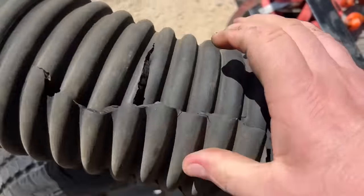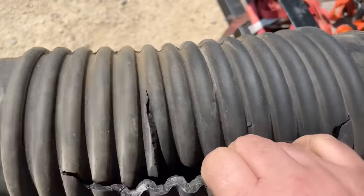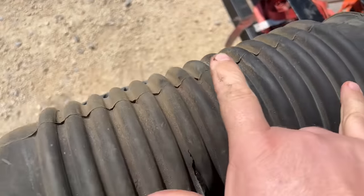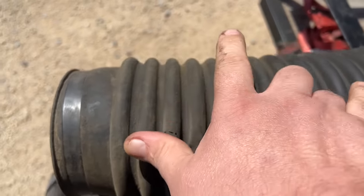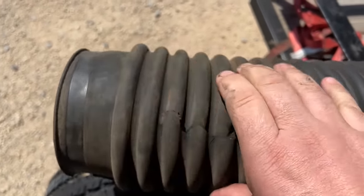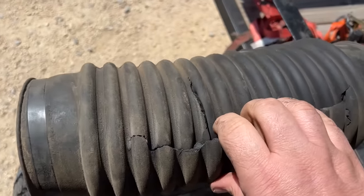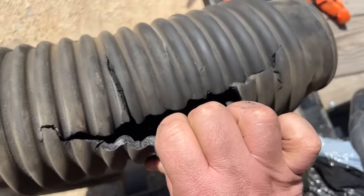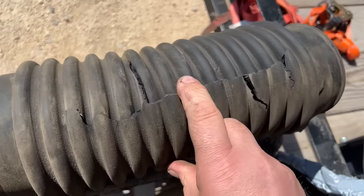So we've come up with a concoction. This is no longer available, NLA on the parts. But we found another kind of corrugated pipe that we're going to put here with some sewer connections on the ends, rubber connectors. There's two of these and they're both in bad shape, but this one's really bad, just completely ripped open. That could have cost him an engine.